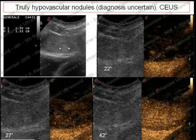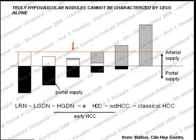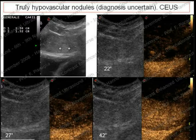I go back to the slide here. They can be either early hepatocellular carcinoma or low-grade dysplastic nodules, so we don't know what they are. In this case, biopsy was impossible only because it was just beneath the heart here. And she was an old lady, not very well cooperating.